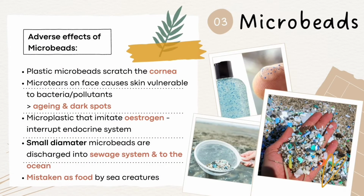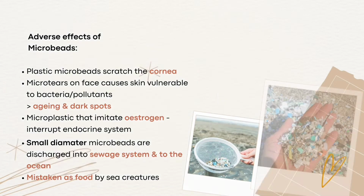Next is microbeads. Plastic microbeads can scratch the cornea. Micro tears on the face make skin vulnerable to bacteria and pollutants, which lead to aging and dark spots. Microplastics that imitate estrogen can interrupt the endocrine system. Small diameter microbeads are discharged into the sewage system and to the ocean. They are then mistaken as food by sea creatures.